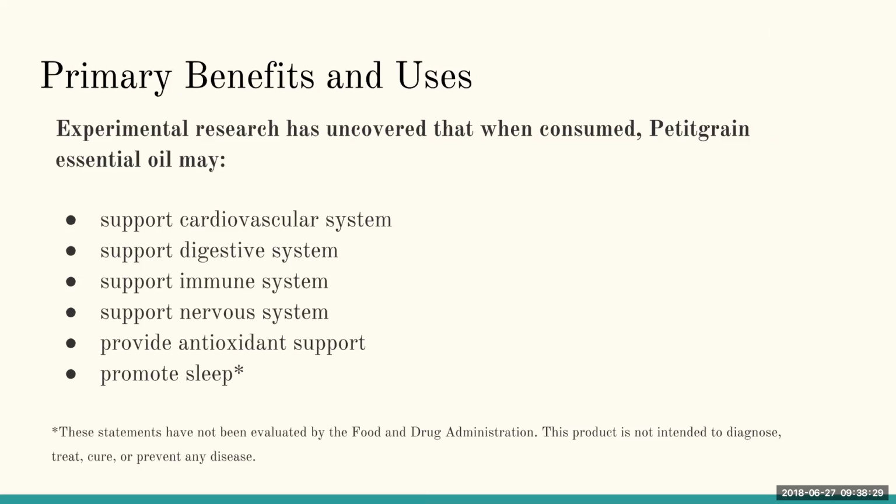So, moving right along, some primary benefits and uses for petitgrain. I thought this was kind of cool. I found this on doTERRA's website, and if you would like to find the research behind all this, I encourage you to go to doTERRA.com and type Petitgrain in the search bar. Petitgrain can support the cardiovascular system, the digestive system, our immune system, and our nervous system. It provides antioxidant support and can also help promote sleep. So just a few really powerful systems in the body that might need some love and benefit from this oil. And that is, again, when it's taken internally, when it's consumed. So I thought that was fun to share.